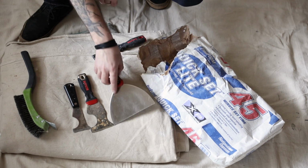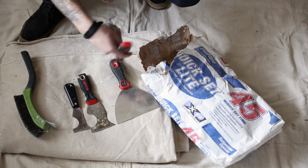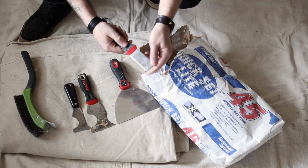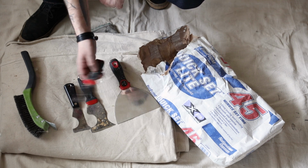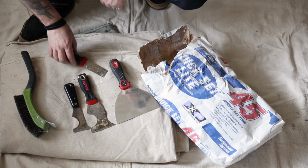So we'll use this, and we'll use a putty knife, and sometimes we have to go in, even though this is not quite a putty knife, it's a little bit harder, we just need this to push it into small spots. But with these tools, you pretty much are set to go.